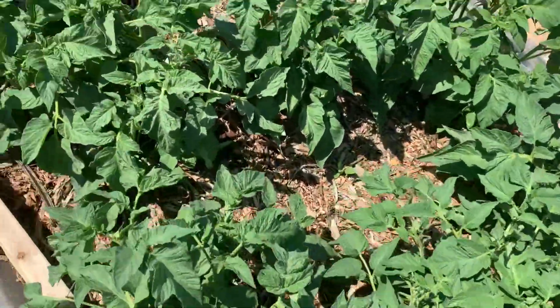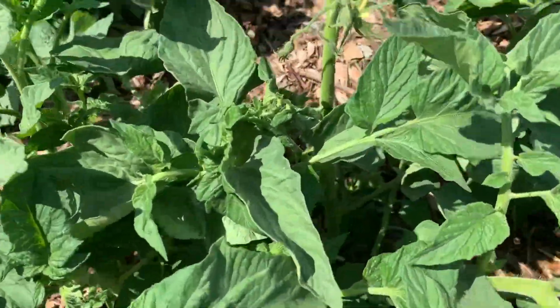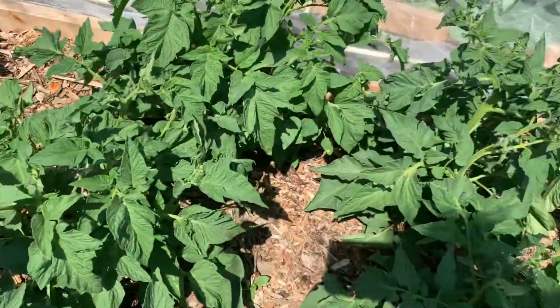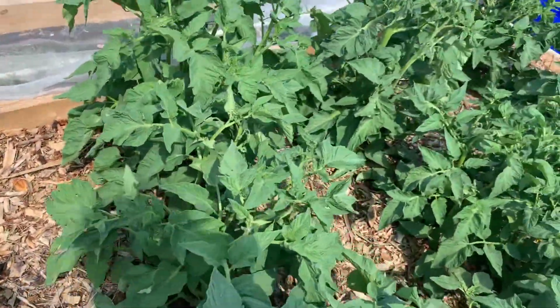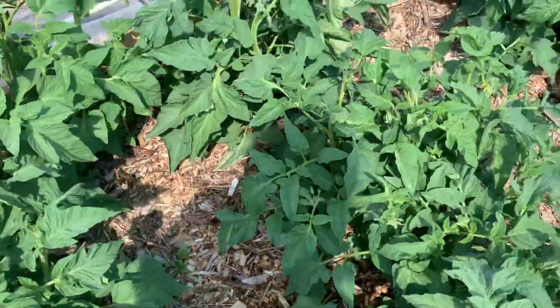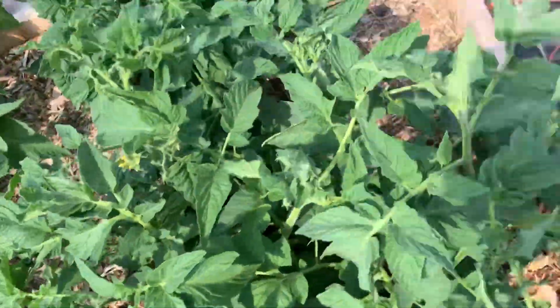Let's just look once more here. I can't get over how thick their stems are. They're so nice. I'm just not seeing those tomatoes though. I really thought there was at least one or two in here. I'm sure there is, and I'm just not seeing them.